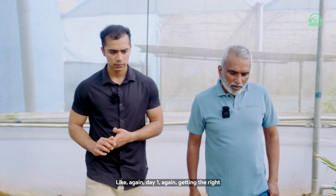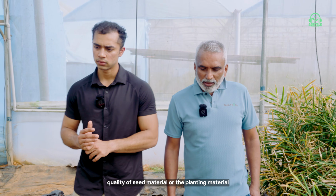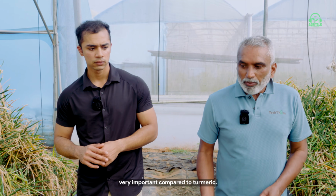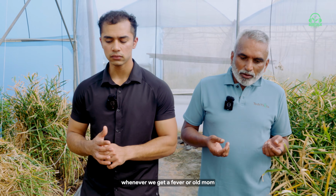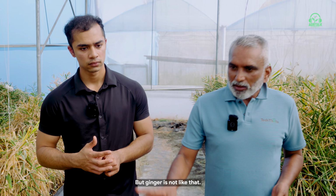Okay, day one, again getting the right quality of seed material or the planting material is very, very key in ginger, and it's very important compared to turmeric. Like I told, turmeric is itself, like whenever we get a fever or an old mom gives us turmeric milk, it itself is a repellent, pest repellent or any fungus repellent. But ginger is not like that.